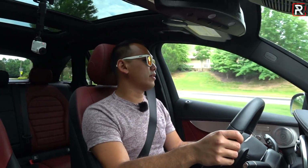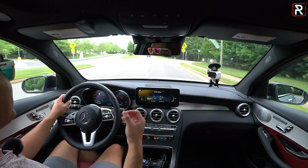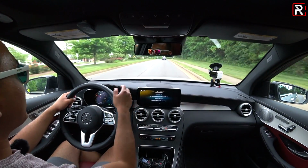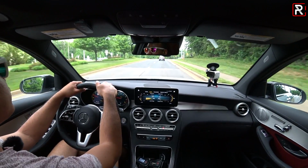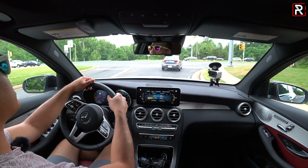And the visibility in here is also really easy. I mean, the view out of the front is good. The car is nice and short, but it sits up higher, so you get that SUV seating height. My tester has the driver assistance package for another $2,000, whatever. So it has the full speed range adaptive cruise control. It also has auto lane changing, which is nice. Mercedes and Tesla are the only ones that offer that.